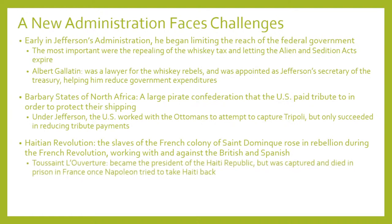Toussaint Louverture became president of the new Haiti Republic. However, Napoleon tried to take the island back, and Louverture was captured and died in prison. However, due in part to Napoleon's navy being destroyed, holding Haiti was basically impossible.